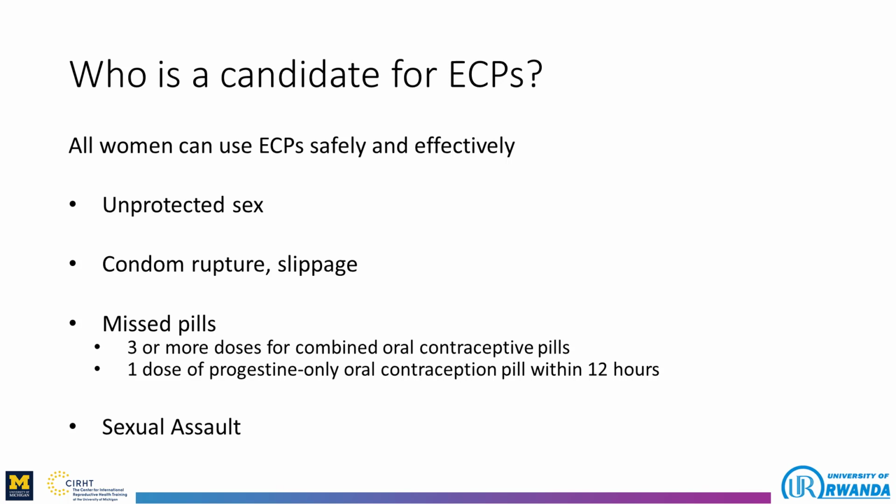These are usually people who have had unprotected sex, or are unfortunate enough to have a condom rupture or slippage. They can use this as emergency contraception. Also, for people who are usually taking oral contraceptive pills, which can either be combined or progestin-only contraception pills. So if they have missed their pills for 1 up to 3 days for combined oral contraceptive pills, they can use this emergency contraception as a measure to try and prevent pregnancy.